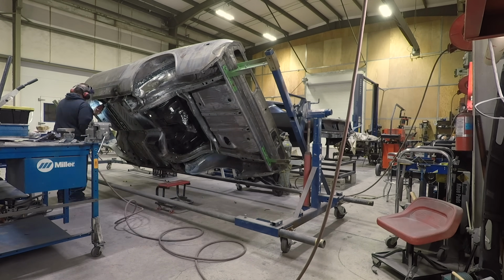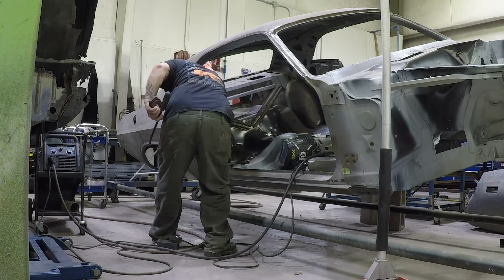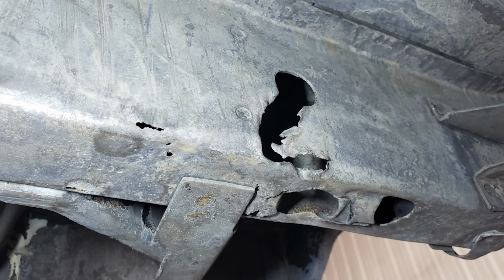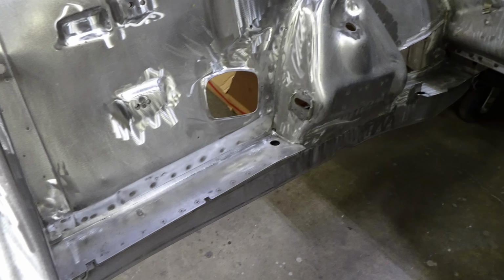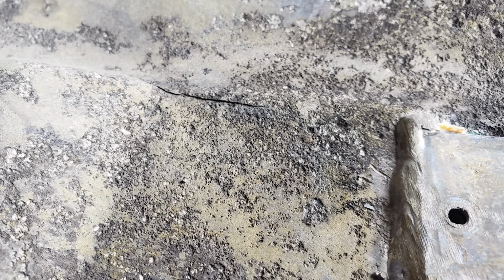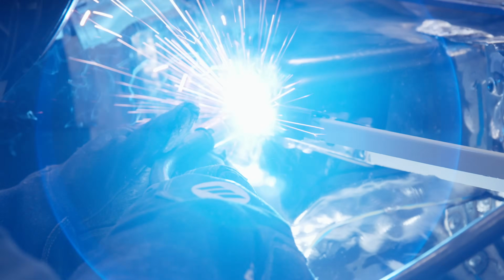And then the customer, halfway through the build, decides, hey, I want air conditioning. I get it, why not? The problem with that is you gotta replace the firewall. You know, the front rails and the rear rails had been ripped out, damaged, unusable, so we had to replace those also. We could go on for days about how many issues this car has, but you get the gist of it. If it had any metal work done, we had to go back and redo it.